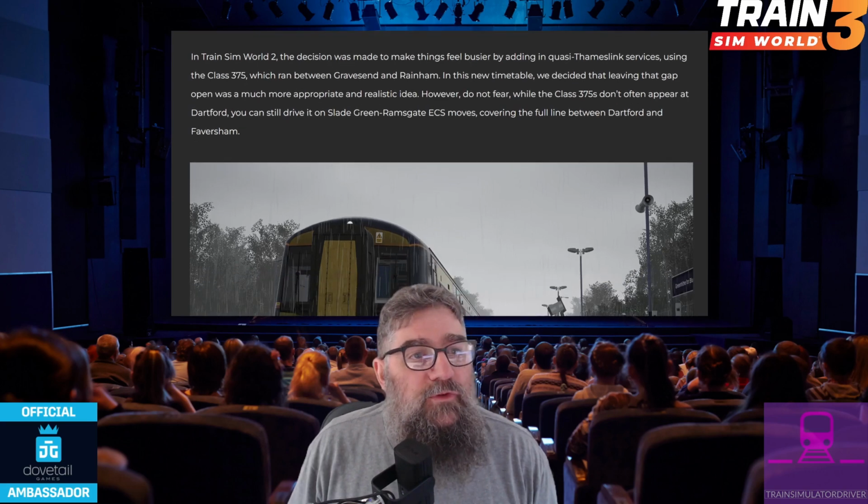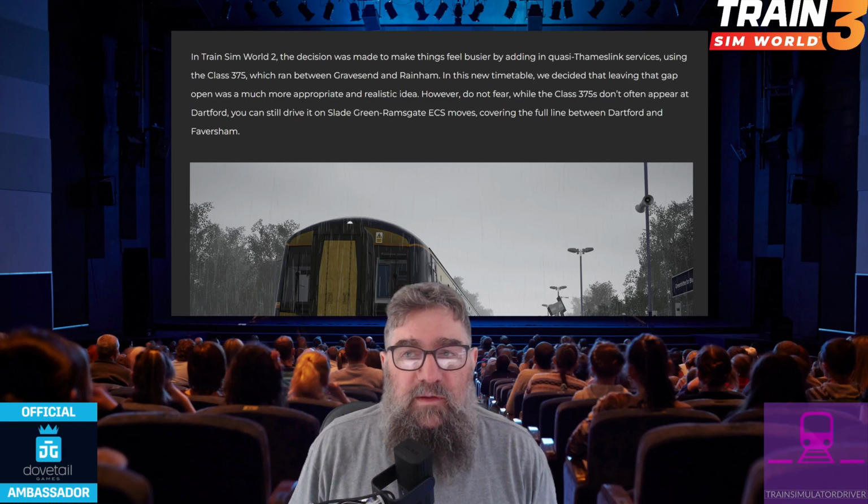In Train Sim World 2, the decision was made to make things feel busier by adding the quasi-Thameslink services using the Class 375, which ran between Gravesend and Rainham. In this new timetable, we decided that leaving that gap open was a much more appropriate and realistic idea. However, do not fear, while the Class 375s don't often appear at Dartford, you can still drive it on Slade Green to Ramsgate ECS moves, covering the full line between Dartford and Faversham.